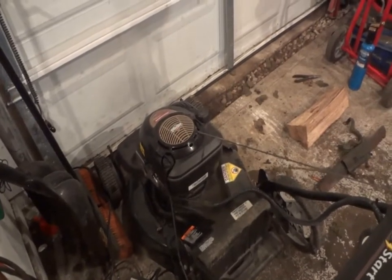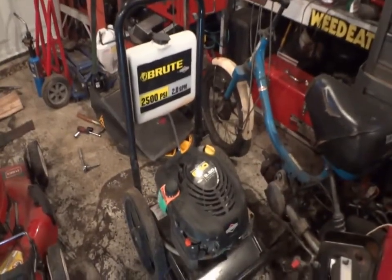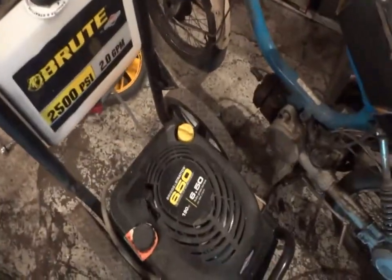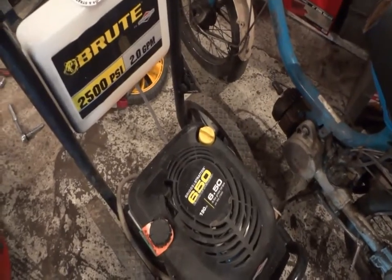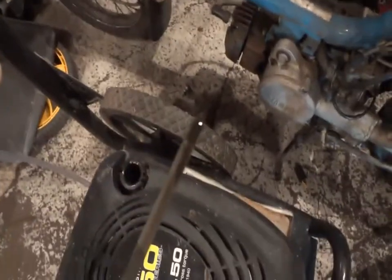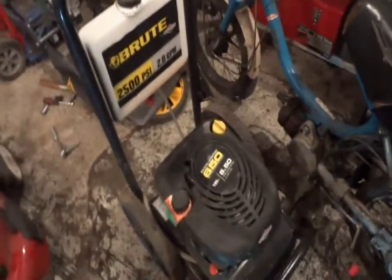But, yeah, this thing here is almost all done. I just got to put a new spark plug into it and a new air filter. This other thing still has a lot to do, but it's getting there. And I figured since I'm doing oil changes and such, I might as well do an oil change on the Brute, the Walmart power washer. I gotta say, guys, this is a nice power washer. It'll be the first oil change ever on this thing, I guess, because I bought it last spring, I'd say.